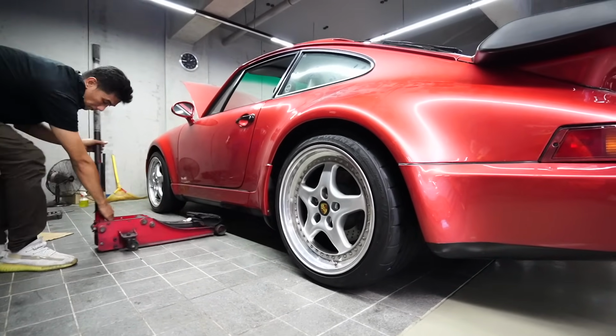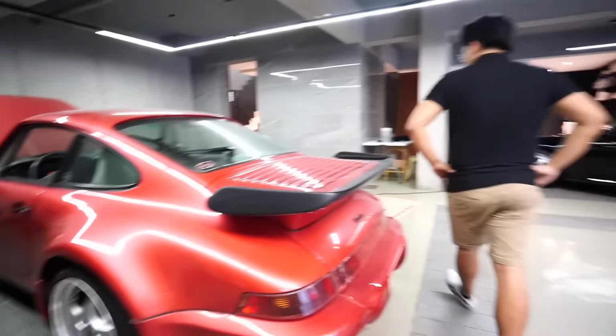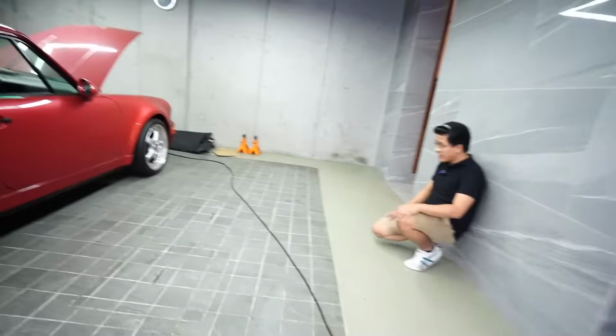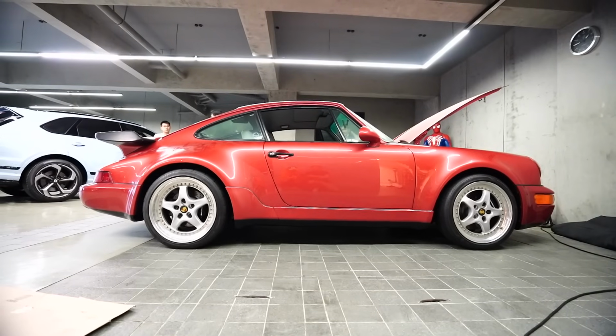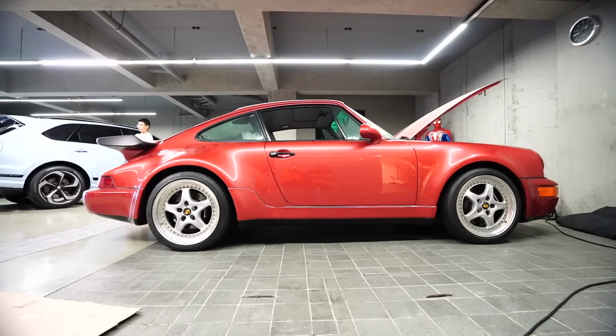Is it level? Let's see, this is 100 PSI front and back. Is it level? Yeah, actually it's level. This is all aired up. This is like the stock height from when we built the car. That's what it looks like. Key on, Pogi.